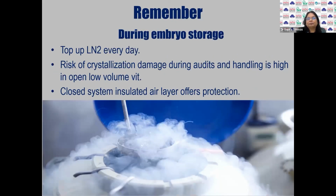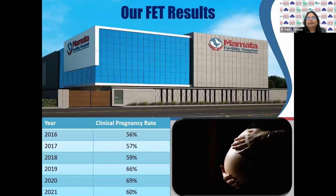So it's important to keep in mind that during embryo storage, we're keeping very, very little volume of the media surrounding the embryo. So any shift can change things and outcomes, and therefore we need to top up the LN2 every day.